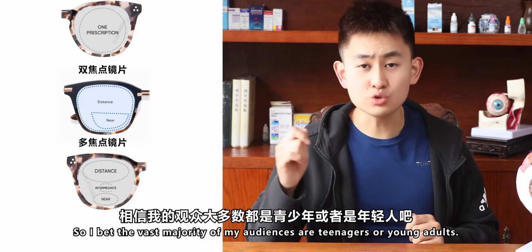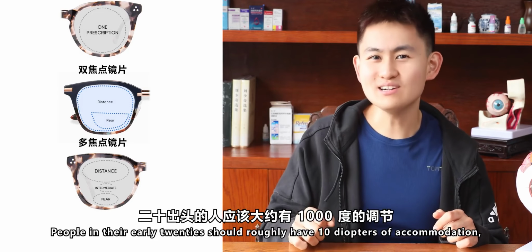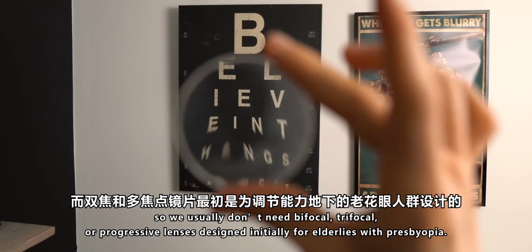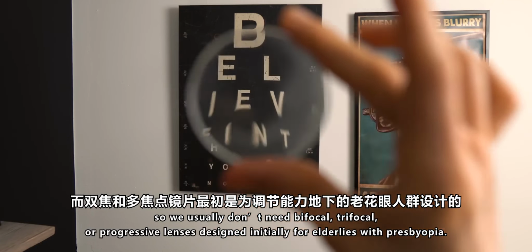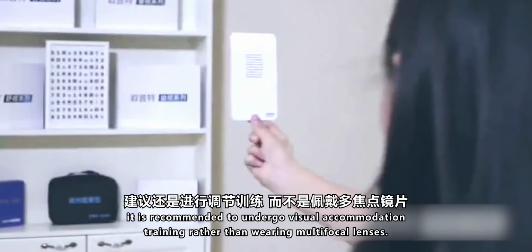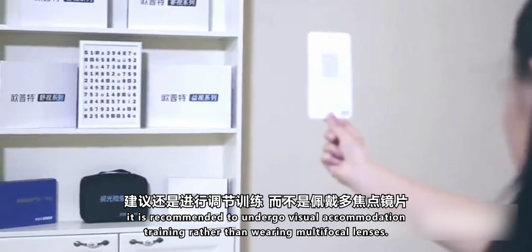So I bet the vast majority of my audience are teenagers or young adults, right? People in their early 20s should have roughly 10 diopters of accommodation, so we usually don't need bifocal, trifocal, or progressive lenses, which were designed initially for the elderly with presbyopia. Generally, a single vision lens should be sufficient for younger people. If you are young and have insufficient accommodation, it is recommended to undergo visual accommodation training rather than wearing multifocal lenses.